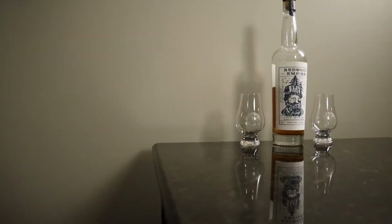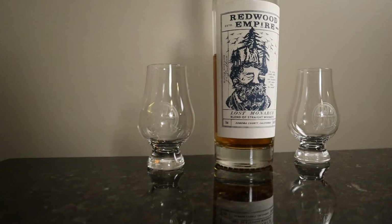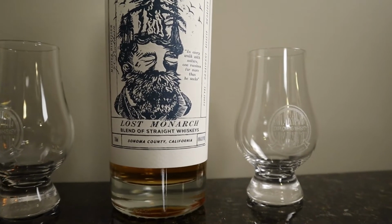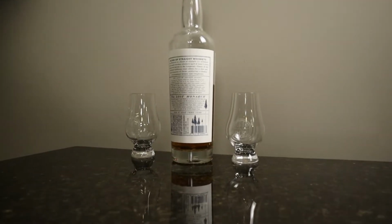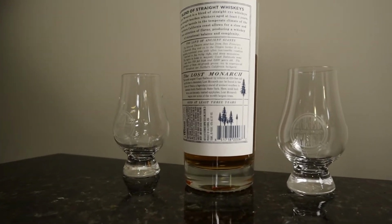I'm Eric. I'm Kevin, and today we are going to go back to Redwood Empire, which it's been a long time. We had already done the Pipe Dream, the red label, which was the bourbon. This is the Redwood Empire Lost Monarch. So this is going to have a bluer label. There's also a rye that has like a green label, the Emerald Giant. This is a blend. So it is a blend of straight whiskeys.